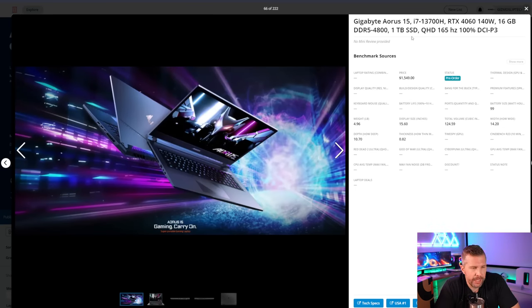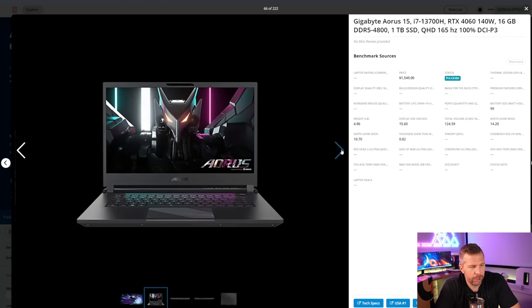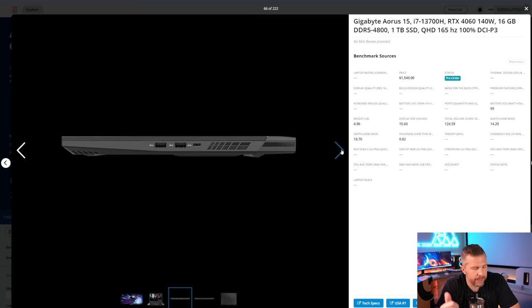The Aorus 15 with an i7-13700H, RTX 4060, supposed to go up to 140 watt. Again, we'll have to actually test that out. 1 TB SSD, 16 gigs of DDR5, and a QHD 165Hz display for $1,549. So another Intel option that should be very competitive with this laptop. There are a lot of really competitive laptops right now with the Legion Pro 5. It's just that right now the Legion Pro 5 has the QHD display. It's got a good GPU.